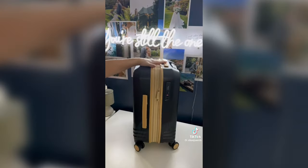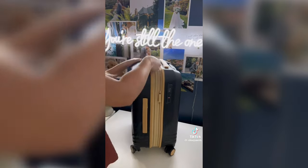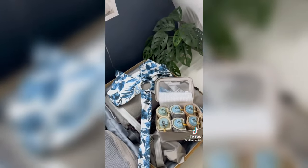The suitcase is expandable, so coming home, if I have any souvenirs, I'll be able to give myself some extra room with the expandable zipper. As for now, that is everything packed up inside my Rome expandable carry-on suitcase for our 12-day trip and cruise.